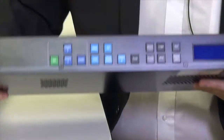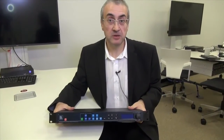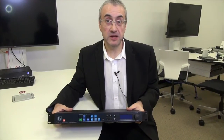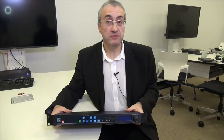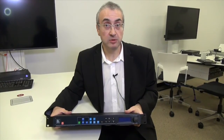So here we have again the VP796A, which is our 4K 60 HQ ultra fast typical quarter-second switching speed scaler switcher. And I should say this is also available as VP796 without the audio for people who don't need audio. And there is also VP797 available with 3G SDI in and out as well for people who need SDI support.